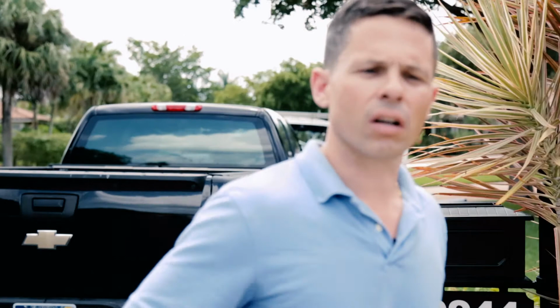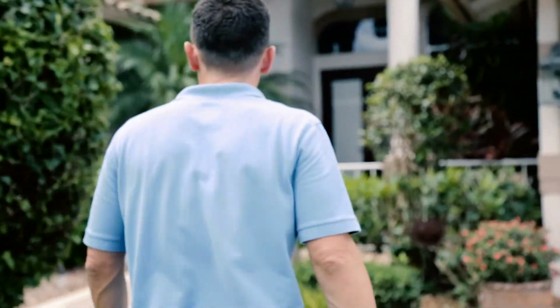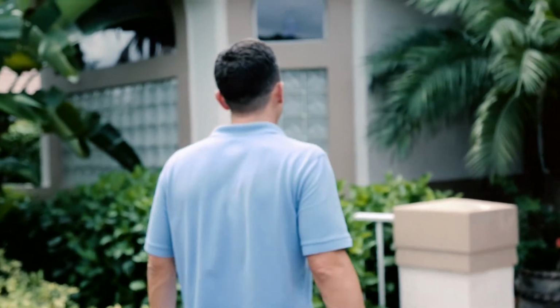Okay, the first thing we're going to look for is opening protection. Let's have a look. Okay, I don't see any shutters, and these windows do not appear to be impact, but I will verify that later. One thing I do see is glass block window, unprotected, so I'm thinking this might have been built prior to the 1994 South Florida Building Code. Let's have a look at the garage door and see if we can verify that.